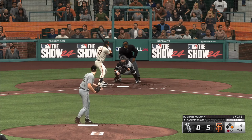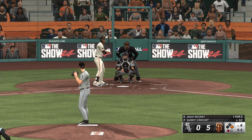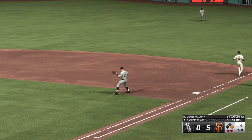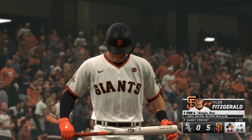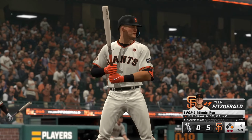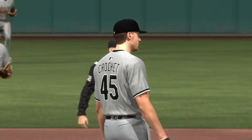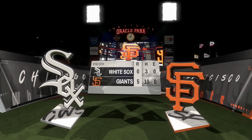The lefty, the 1-0. Hit on the ground, might be two. Flips to second, but safe at first. No, it's a fielder's choice. So the lineup flips over, and now the shortstop, Tyler Fitzgerald. Step off, throw to first. They got him, and that will end the inning. No runs, one hit, no errors, and no one left. Ninth inning coming up. It's the Giants 5 and the White Sox nothing.